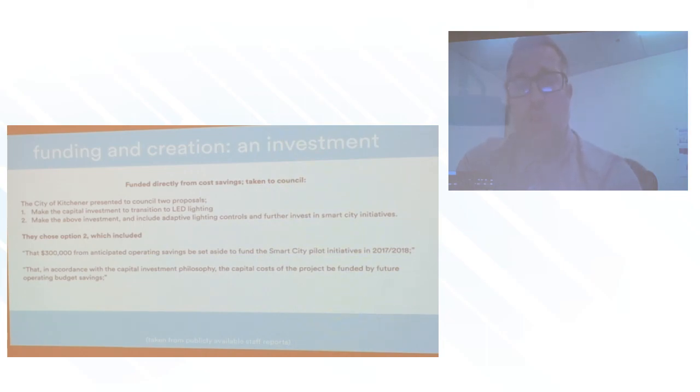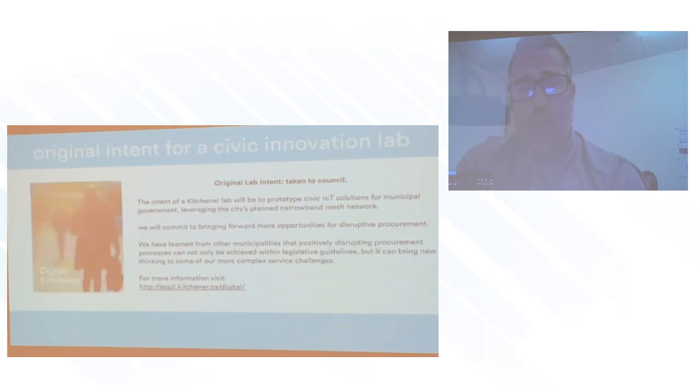There was a $300,000 amount allocated to those smart city initiatives, specifically this lab being run as an element of that. And the reason that got through council was because there was an original intent. There was a digital strategy put forth to the council as a city to essentially say, this is what we're doing as a city, this is what we need to do for our citizens.